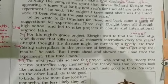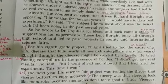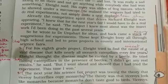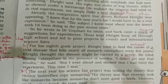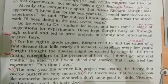For his 8th grade project, Ebright tried to find the cause of a viral disease that kills nearly all monarch caterpillars every few years. And when he came to the 8th class, he tried to find the cause of this disease, the viral disease, why so many monarchs die. Ebright thought the disease might be carried by a beetle. And he thought maybe this disease is caused by a beetle. A beetle is also an insect.